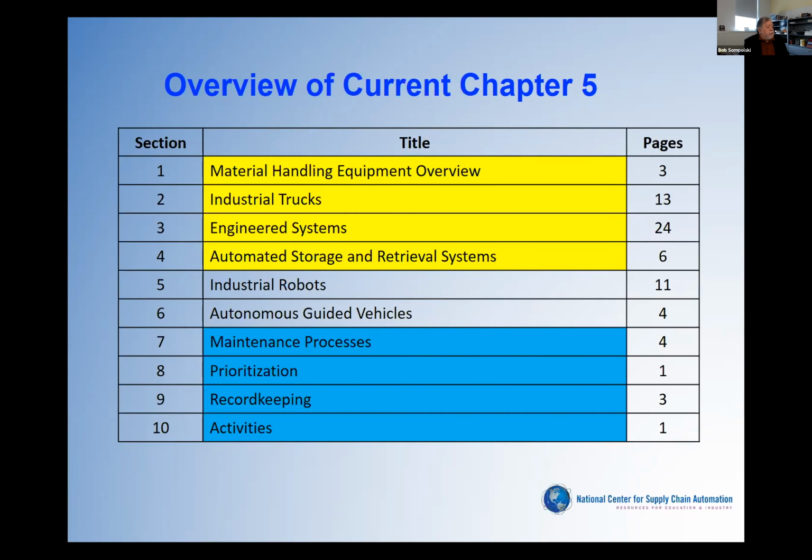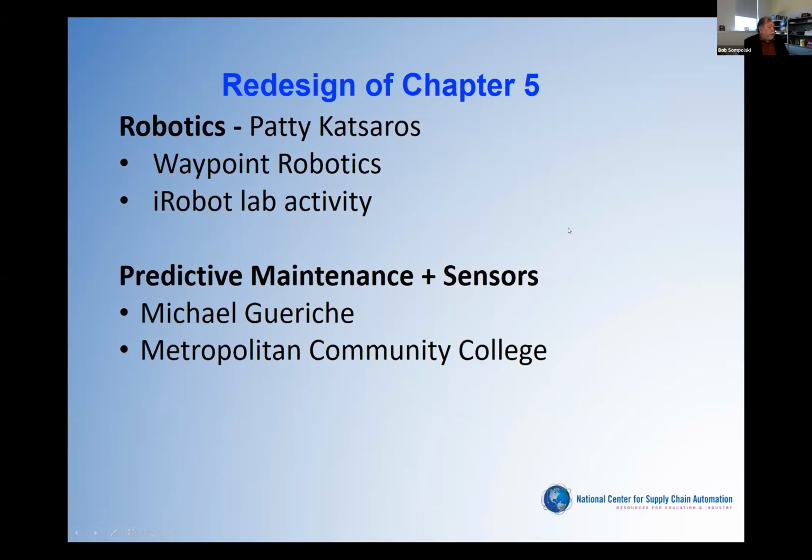And we reserved basically a middle chapter for new material on robotics, which we've seen from the Waypoint team how important those things are, and they are actually participating with us to draft that material. The new material is coming from, in robotics anyways, is coming from Waypoint. I was going to spend some time talking about their lab activity that they had focused on for iRobot, but both Jason and Patty ended up talking about that during their conversation.